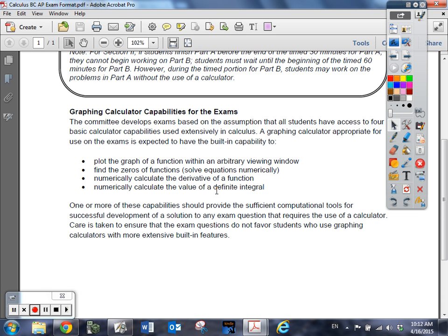Like if you wanted to find a max and min on your calculator, you would have to show additional work, the proper work, to be able to use that. You wouldn't be able to just use that, if that makes sense. They don't. That's not an okay thing.